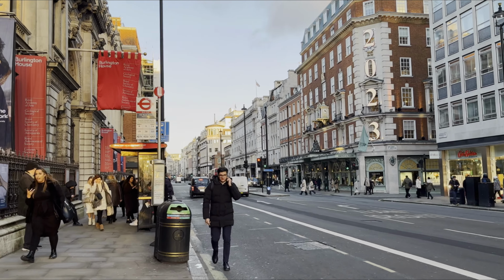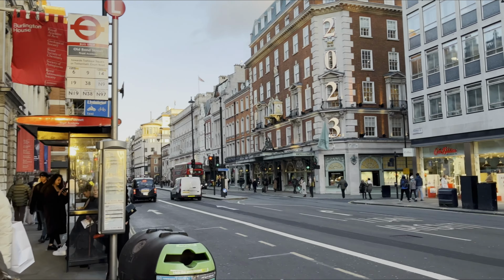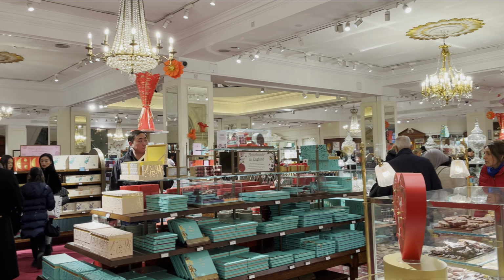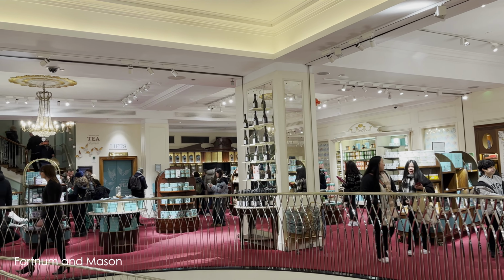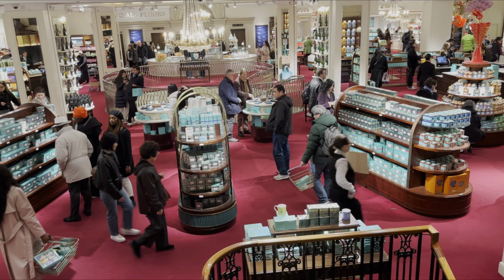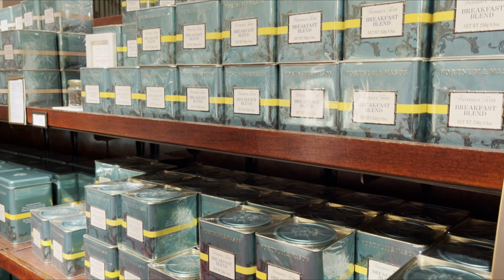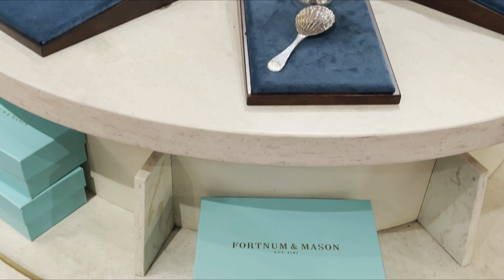So we are gonna try to go back to Fortnum and Mason this time because it was closed last time, and it's just at the corner there. Fortnum and Mason has been open since 1707. It's an absolutely gorgeous department store, famous for selling high quality products. So they have expensive chocolates, luxury teas, beautiful china sets, and so many gifts for your loved ones.